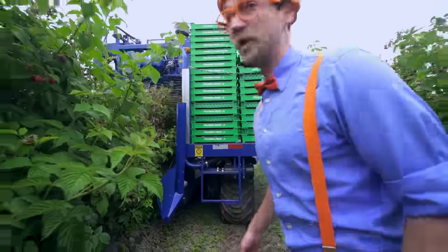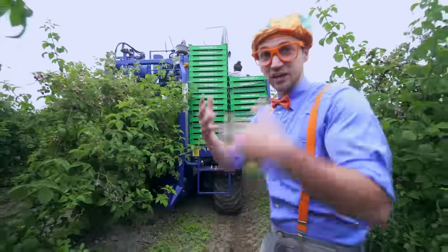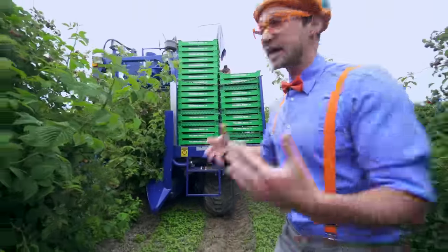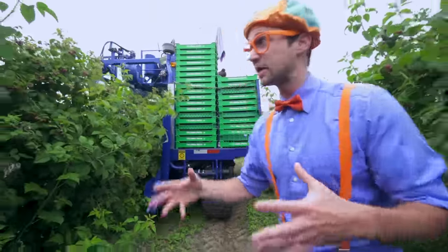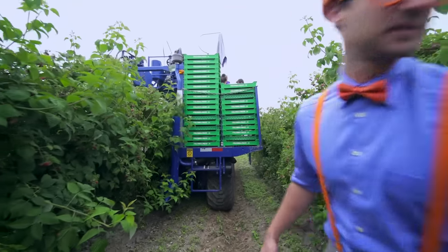Wow, we're in front of the harvester. See, and deep in there, it's shaking these bars like this. And so then the really ripe raspberries fall off into the harvester. Look!